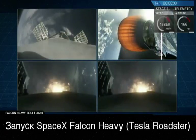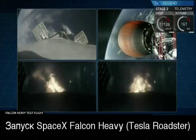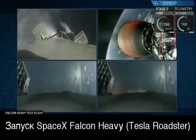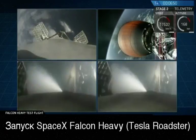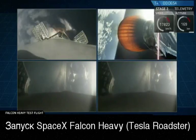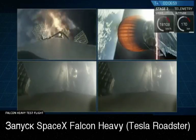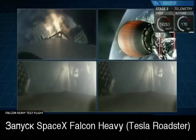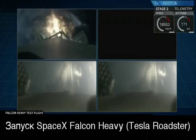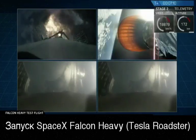And as you can see on your screen, that re-entry burn from those two side boosters has begun. Side boosters entry burn shut down. Side core entry burn target. The center core in the upper left of your screen performing its own re-entry burn. You can see the edge of Cape Canaveral in both of the side booster cameras as those are coming in.